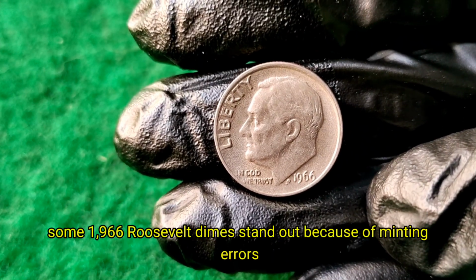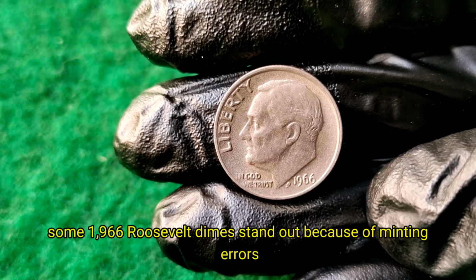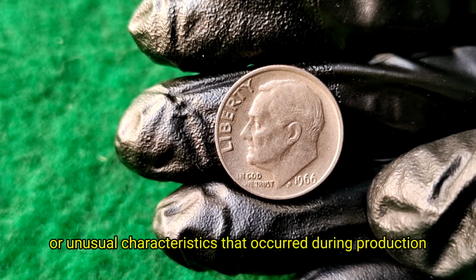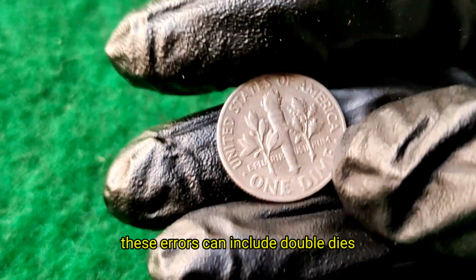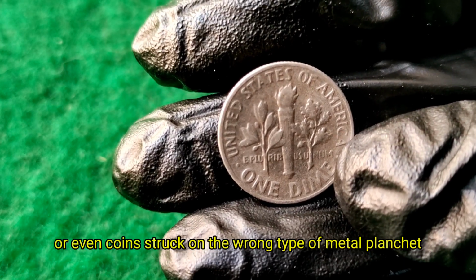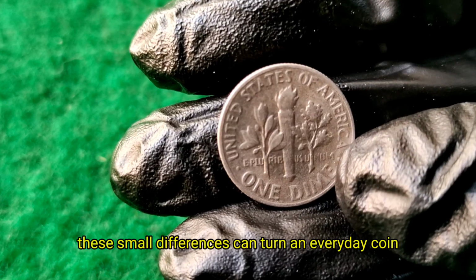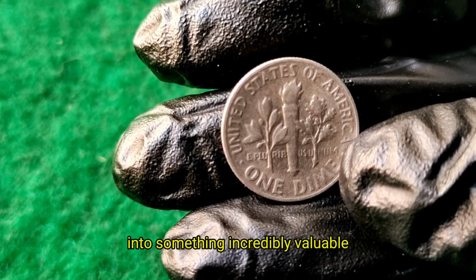Some 1966 Roosevelt dimes stand out because of minting errors or unusual characteristics that occurred during production. These errors can include double dies, where parts of the design appear duplicated, off-center strikes, or even coins struck on the wrong type of metal planchet. These small differences can turn an everyday coin into something incredibly valuable.